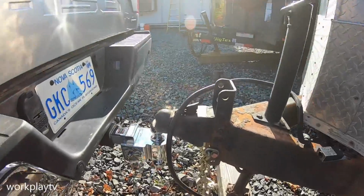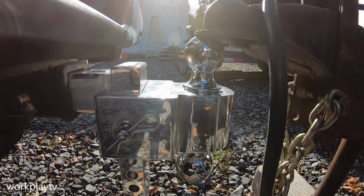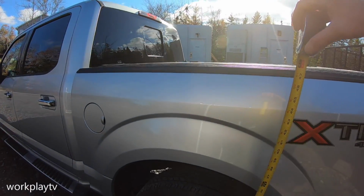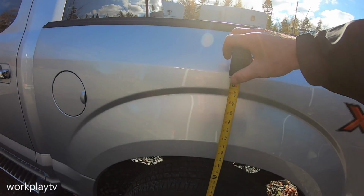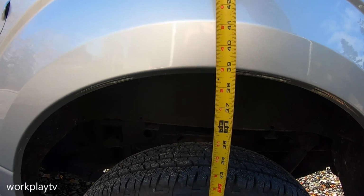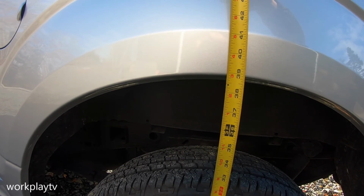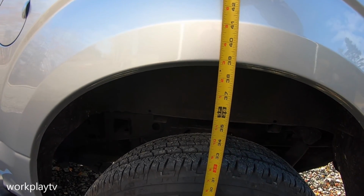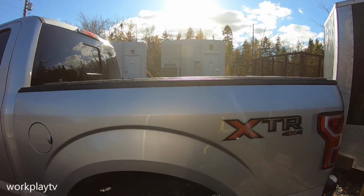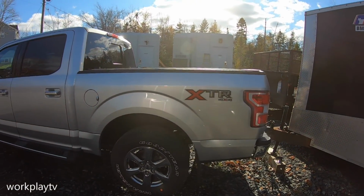Hey guys, so we are off the ball. So no weight is on the truck. Let's take a look. So we are now at 39. We were at 36 and 3/8 before. We're at 39. Basically 2.5 inches is what it dropped.